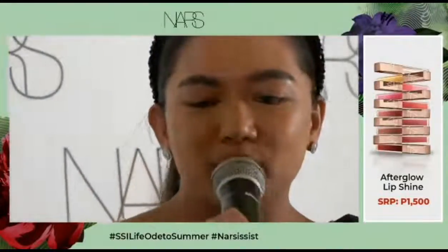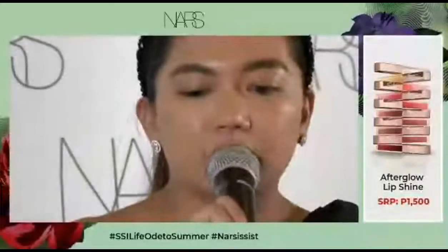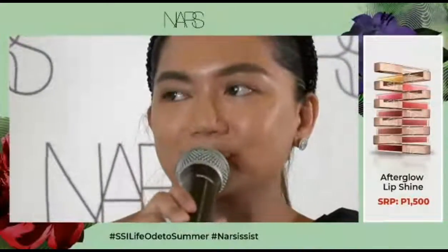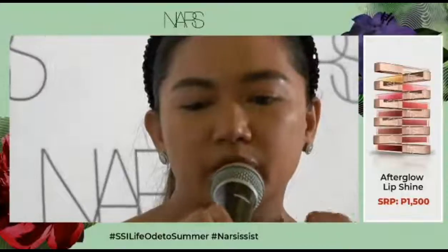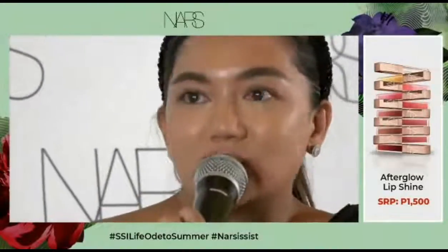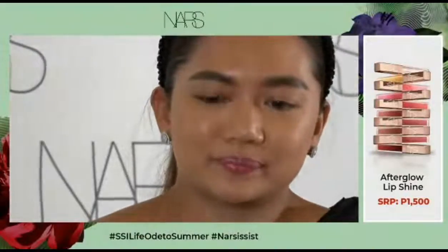Love it. I actually use this also. I have my own Orgasm lip balm. Sometimes now when I go out, I don't bring the lipstick. I'll just bring this one for retouch because it's so nice. It also enhances the natural color of your lips, so I think it matches a lot of skin tones. Just much like the Orgasm blush. It's very flattering on a lot of different skin tones.